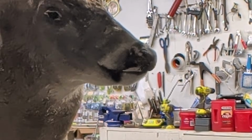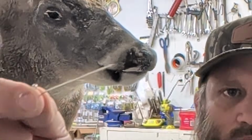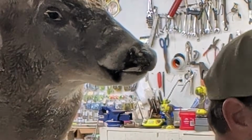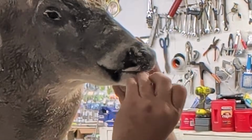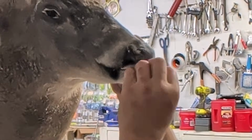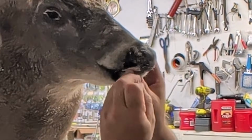Right, they're T-pins. Right here. See those? Use those to pin the thing in place. So I'll push those in by hand to start off with.